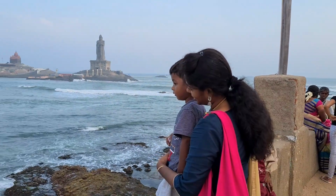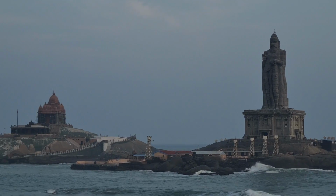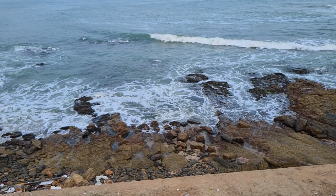We started with the Vivekananda rock and Thiruvalluvar statue. Due to this corona pandemic, these places were closed. So what we did was we just went to Vattakkottai beach. There are some 4 or 5 beaches around Kanyakumari. Vattakkottai is one of those beaches.